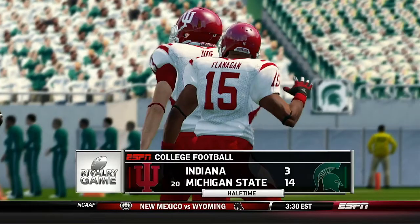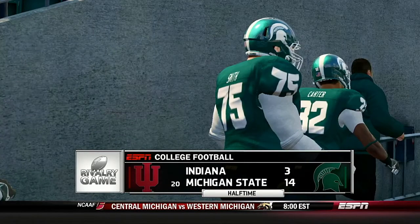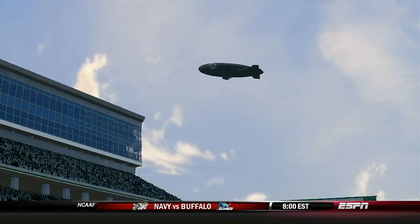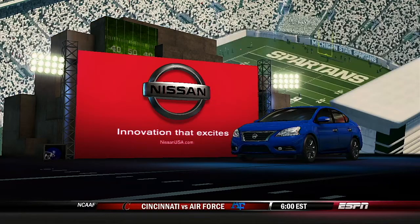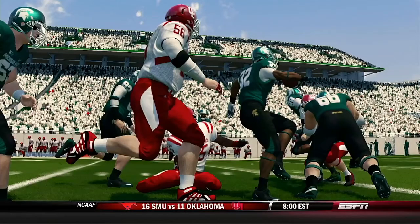We've played a half. The Spartans lead 14-3. Everybody, glad to have you. EA Sports NCAA Football 14 Halftime Show presented by Nissan. Innovation that excites. Dave Pollock here in the studio as always to lend a little perspective to what just went down in the first 30 minutes.